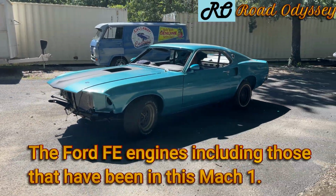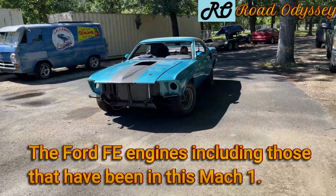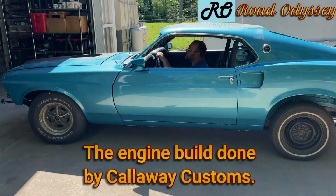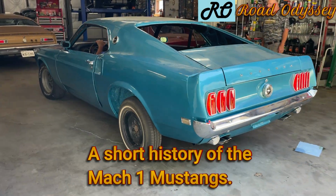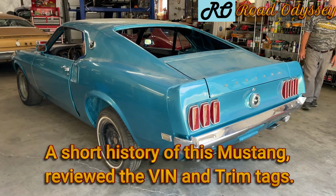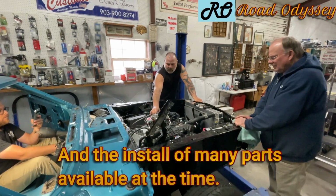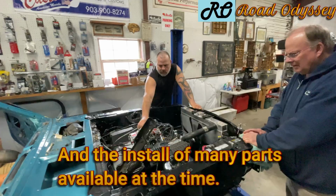In the first video, I went over the Ford FE engines, including those that have been in this Mach 1, the engine build done by Callaway Customs, the engine install, a short history of the Mach 1 Mustangs themselves, a short history of this Mustang by reviewing the VIN and trim tags, and the install of many parts available at the time. Well, that came with the car.